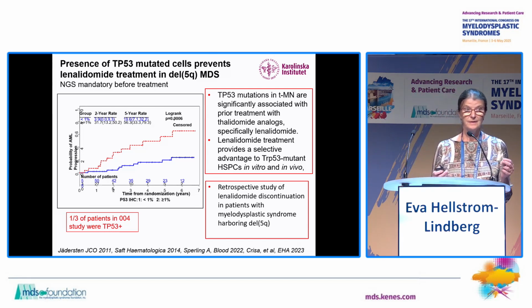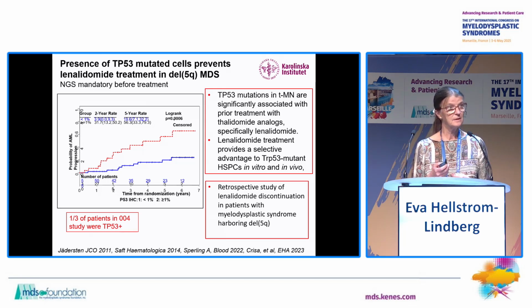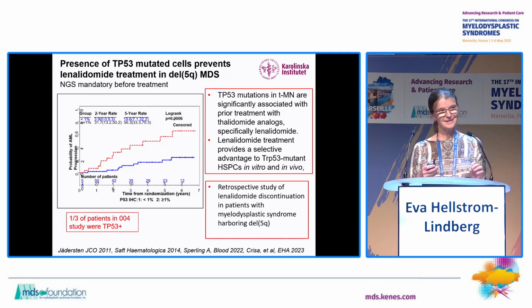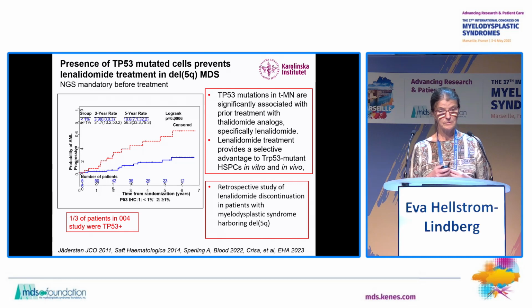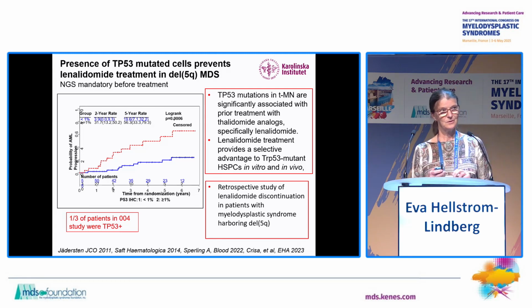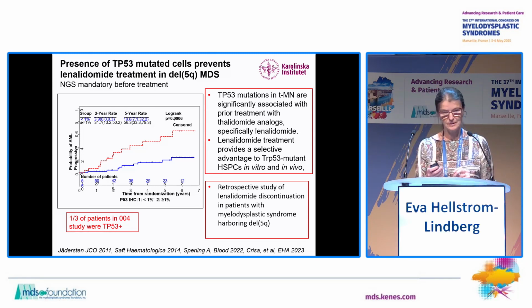There is a very elegant recent paper in Blood from Sperling and co-authors showing mechanistically why this is the case. So read this paper. Lenalidomide has the ability to both promote the occurrence of TP53 mutated cells and, of course, also select them during treatment. So that's why the study that I will not show, because the data are under embargo until EHA a month from now, is a retrospective study of lenalidomide discontinuation in patients with myelodysplastic syndrome with del(5q). This will be presented at the EHA by Elena Crisà. And I think this is actually a way to go. If you want to induce the effect of lenalidomide, perhaps you don't have to continue to press len on these patients.